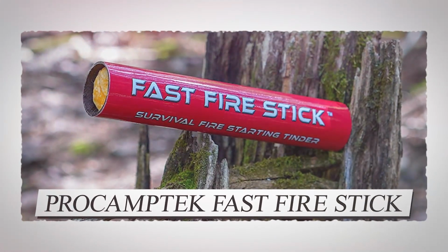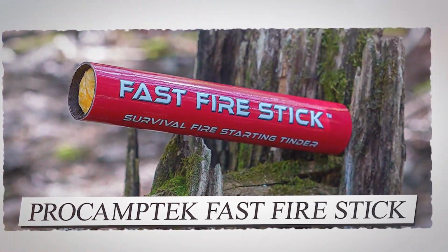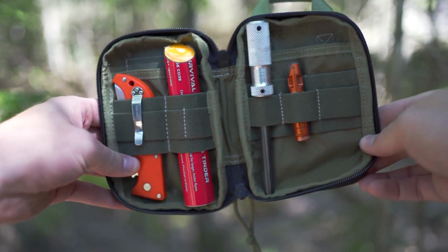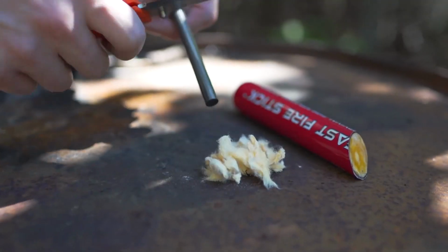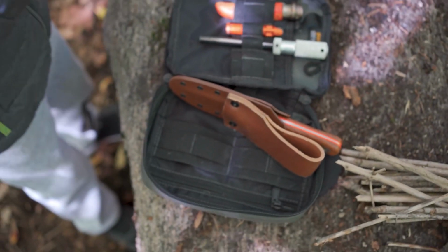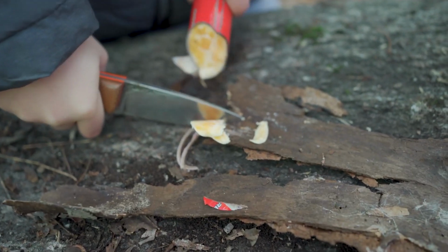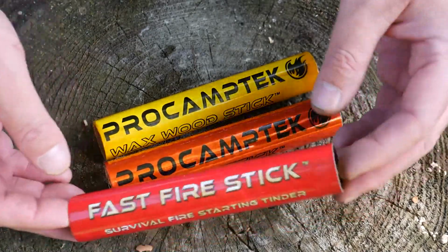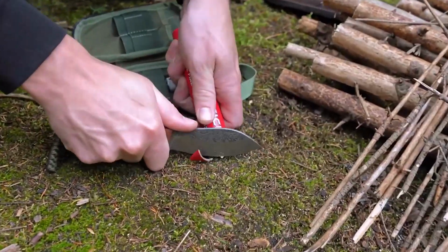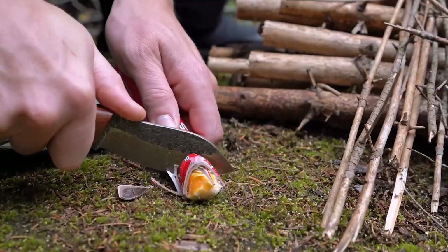4. Pro Camp Tech Fast Fire Stick. This gadget is definitely one of the most important survival items on this list due to its ability to make fire in a jiffy. Learning the skill of providing yourself warmth, light, and a weapon are key factors in survival. Fortunately, these days, in order to master this skill, you don't even need to undergo any sort of training. All you need is the right device, such as the Fast Fire Stick by Pro Camp Tech.